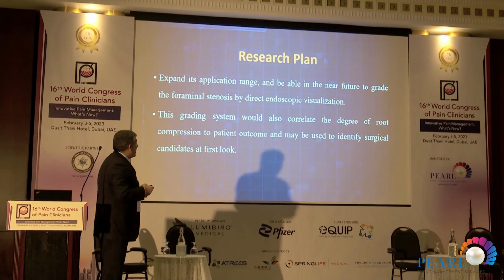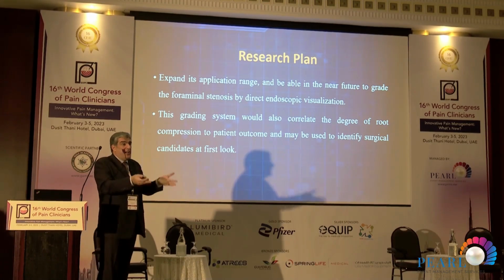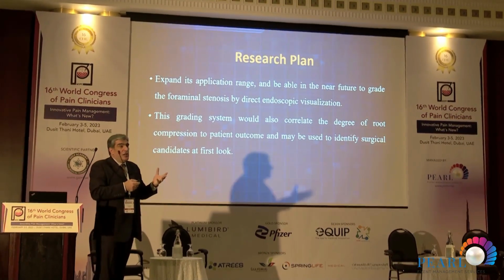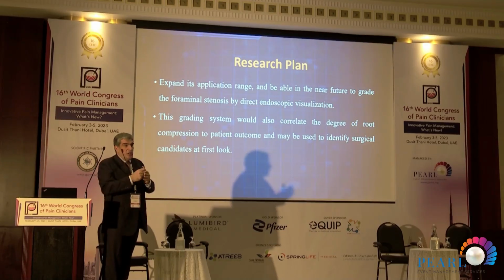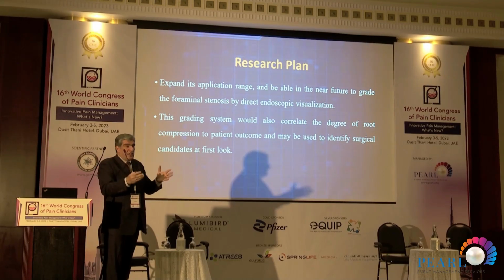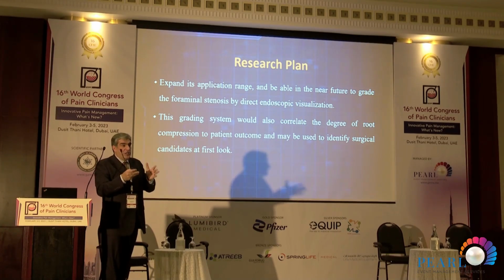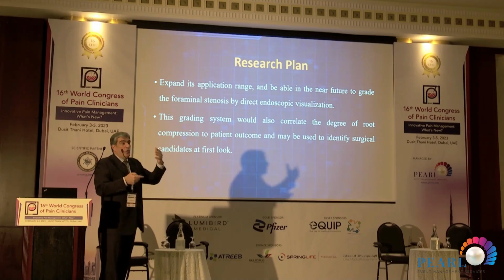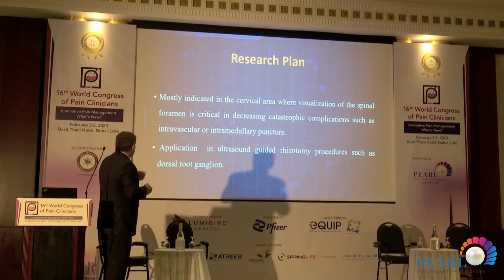So we need to expand its application. In the future, we're hoping to grade the stenosis of the foramen, because we're seeing the foramen. We can grade the stenosis of the foramen and correlate this foraminal stenosis to the outcome of the patient, saying that if it's so and so stenotic, the patient will improve that much. Or directly saying that this is very tight, it's not going to improve, there's a fragment there, we need to do a surgical approach, there's no way to do a foraminal approach for this. So we have a future plan to grade the stenosis inside the foramen and correlate it to the outcomes of the patients.